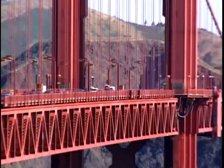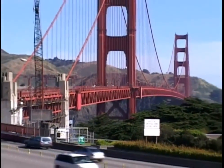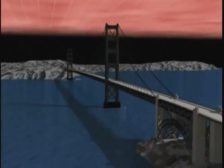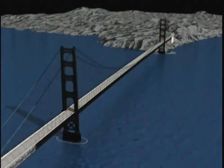The actual color of this bridge, which is known as International Orange, was not selected until construction was underway. Different people had opinions, and back in the 30s, it's no different than today. People shared or voiced their opinions. Some people thought the towers should be black so they would disappear or blend in, which is rather ominous when you think about it today. Others suggested gray.